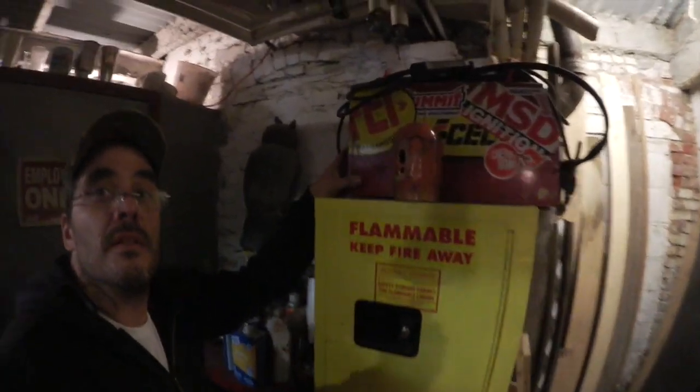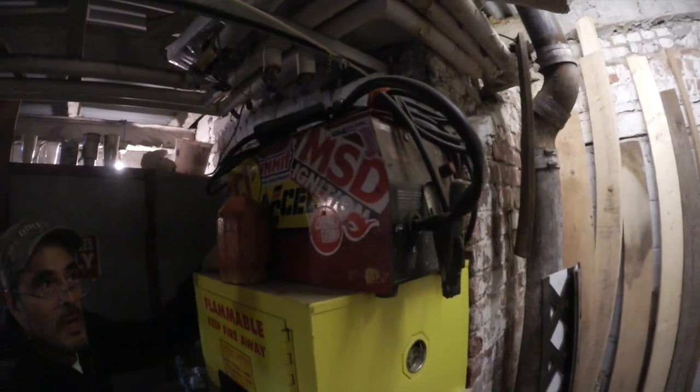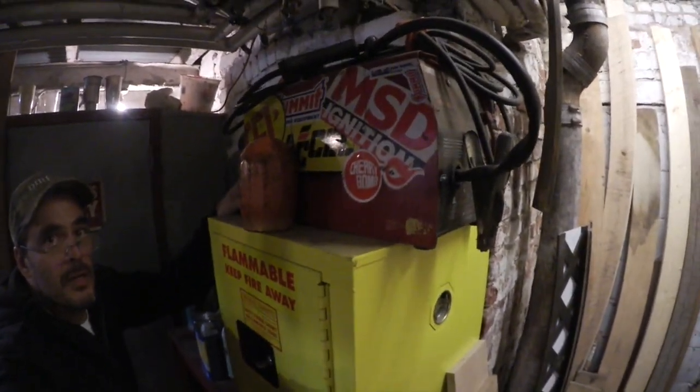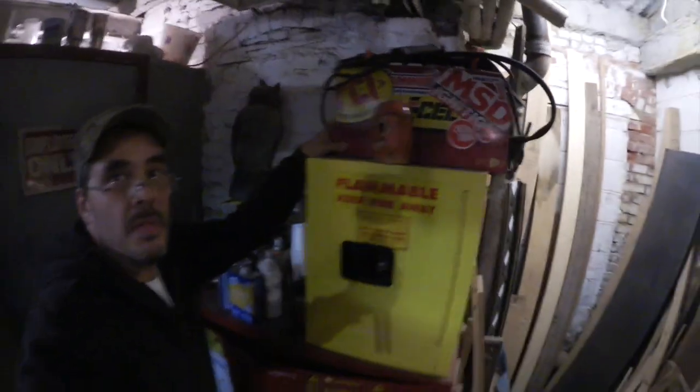And here's another welder. This is a Lincoln wire-fed flux core. I got this at a garage sale. It comes in very handy when we got to do stuff when we don't need tanks and we have low voltage. So that's a good on-the-spot welder.